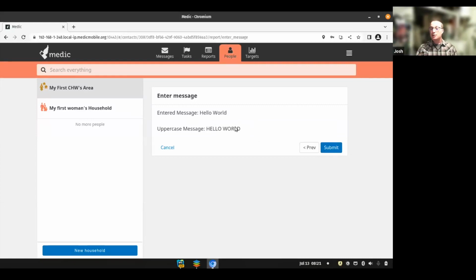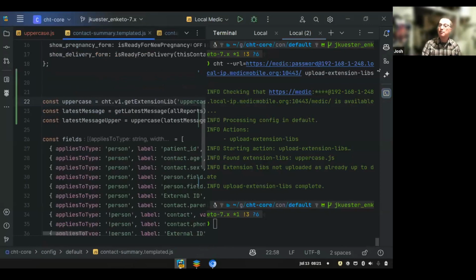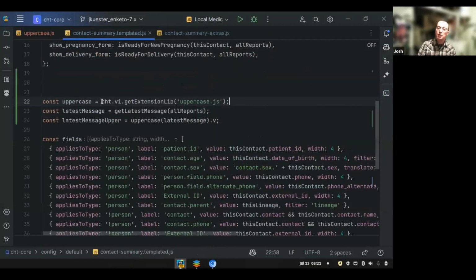The advantages of that are multiple, and it's not just in the forms. So it's great that it's accessible in the forms. Additionally, though, the function from your extension library is also available in things like your task configuration, target configuration, and in this case, I'll show you in my contact summary configuration. One of the things you can do is use the CHT API here in your contact summary configuration, call this get extension library function, and here's my uppercase, which I can then use as a part of the rest of my contact summary config.